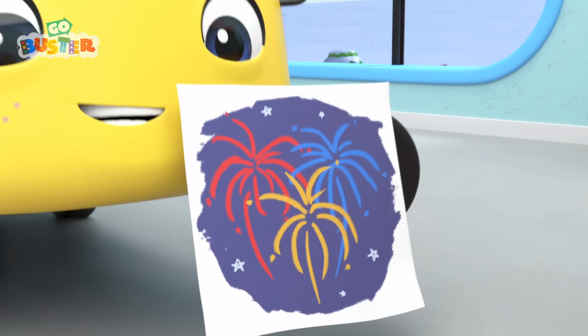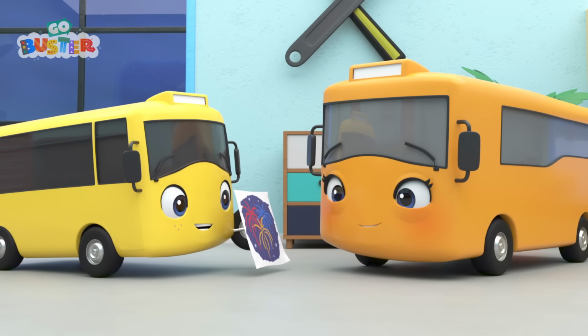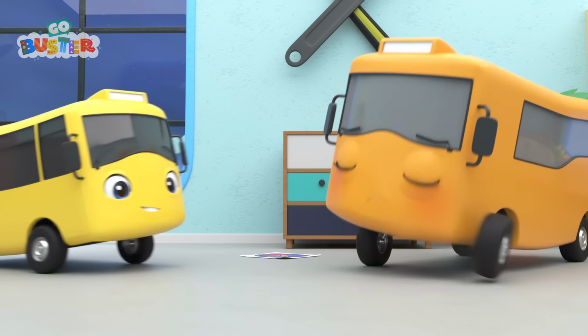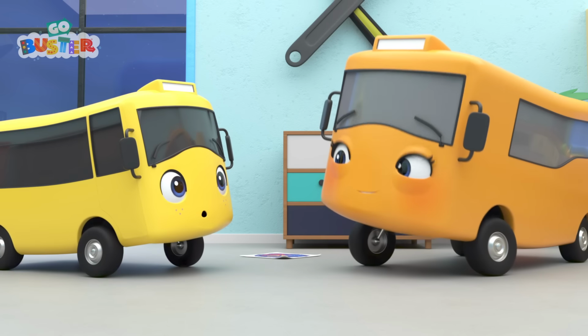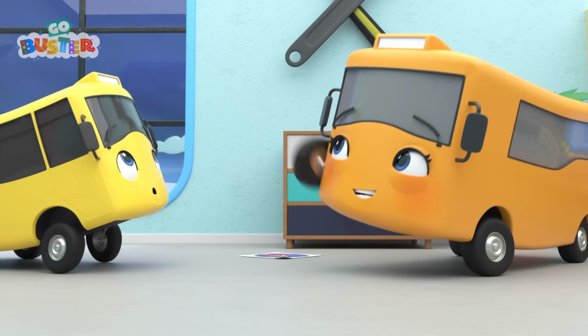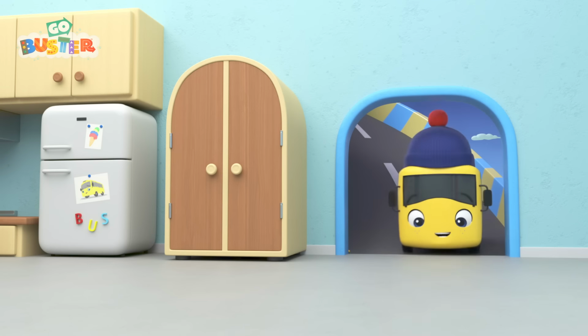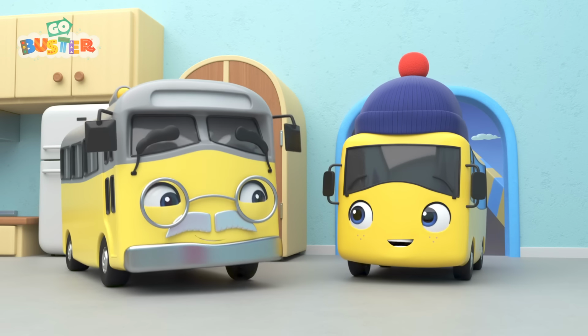Oh, wow! A drawing of some fireworks. Buster's so excited because tonight he's going to a real fireworks display. But wait, he's forgotten something. Oh. A nice warm hat. There, now it's time to go and watch the fireworks.